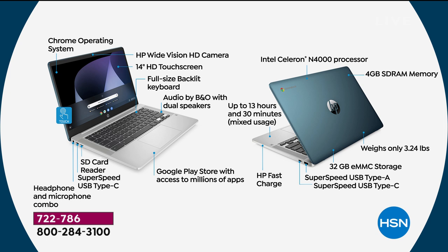The Chrome operating system is built in. Of course, that's the operating system that doesn't get viruses, that's faster, that's easier to use. You have a high-definition camera. It's an 88-degree wide-angle view. Touchscreen, gosh, touchscreen probably makes a bigger difference than anything on this computer. Doesn't matter if you have a 14-inch screen or a 24-inch screen. If you have touchscreen, everything is large print. I love that about it.